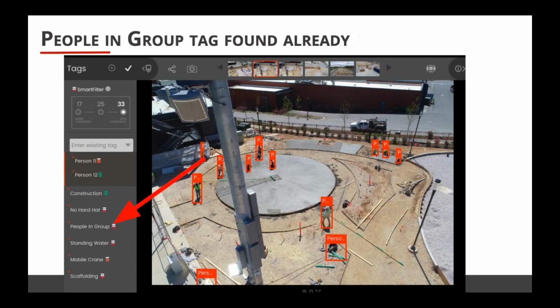And then here's some examples right from Barton Malow, from, I believe, is this a site camera, Ted, that's looking down there? Yeah. This might be a drone. Is this a site camera image?